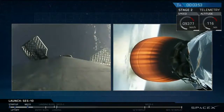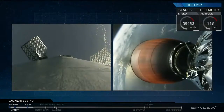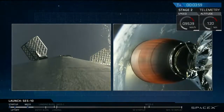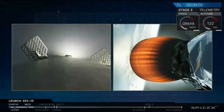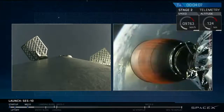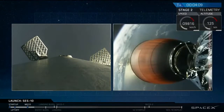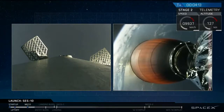Successfully separated. The MVAC engine continues to power the upper stage into the low Earth parking orbit. Engine looks good, the trajectory looks good. We're at T plus 4 minutes and the flight continues to be go. So far is a successful launch of Falcon 9 carrying SES-10.